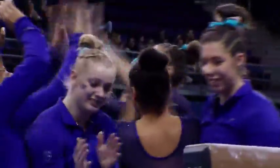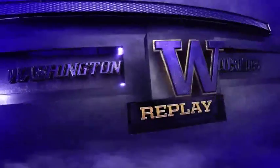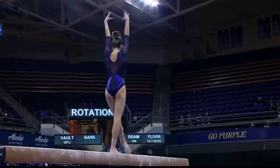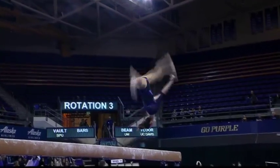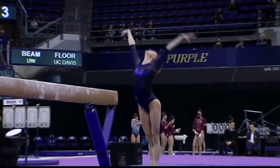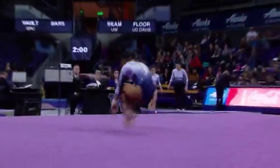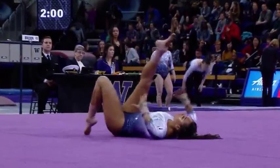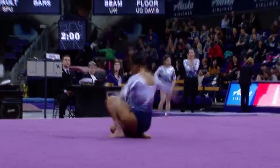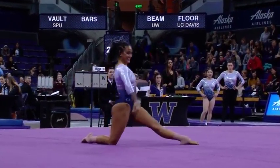Huskies looking for another great beam score right now. They're at 49.375. Hoping to drop Michaela Nelson's 9.825. Should do that with Haley Burleson. Man, I hope that you get to see the replay here of Alexis Brown. She is jumping out of the gym on her tumbling passes. Opened with a sky-high double pike, then came back with a double tuck. Also, loving this floor music.